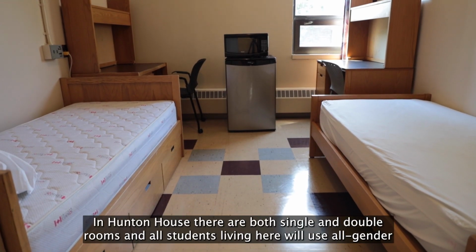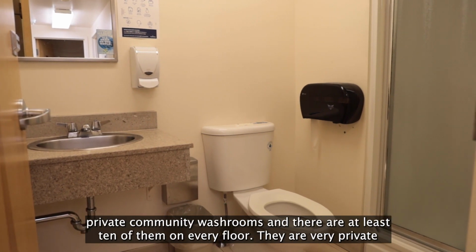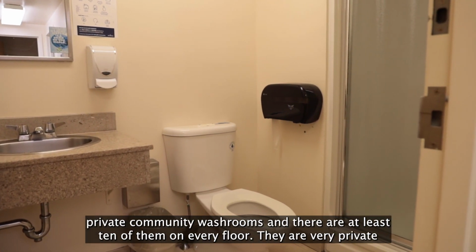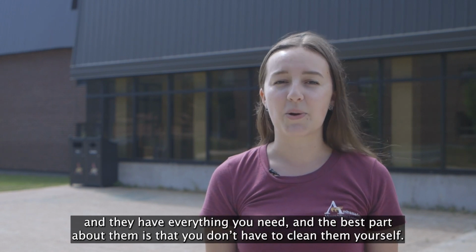In Hunton House, there are both single and double rooms, and all students living here will use all gender private community washrooms, and there are at least 10 of them on every floor. They're very private, they have everything you need, and the best part about them is that you don't have to clean them yourself.